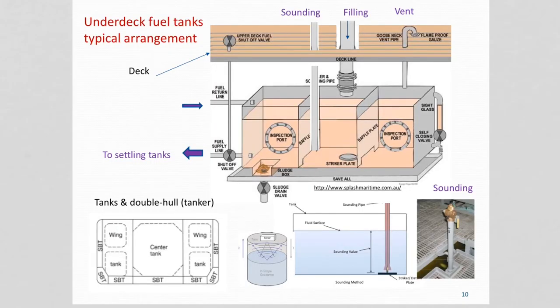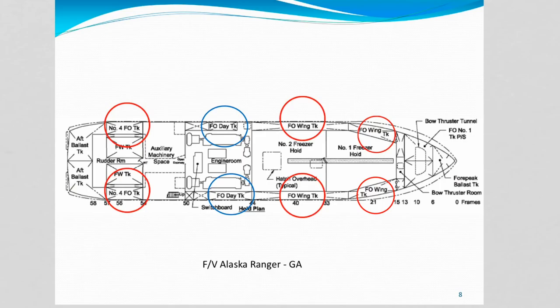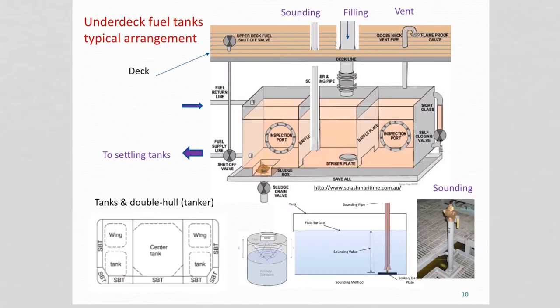Very quickly, here is one of those tanks we saw, what it looks like, or what the typical arrangement is. So that's a tank here. Here is the deck. It's not a very good drawing, but hopefully it shows what it is about. And it's showing a small tank. Anyway, the principle is the same. So you've got a filling line here.